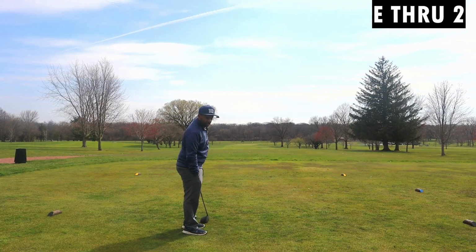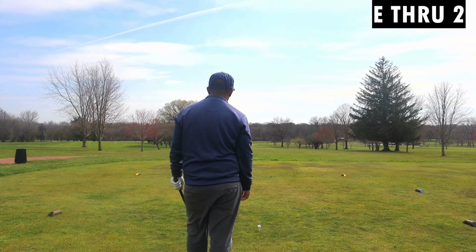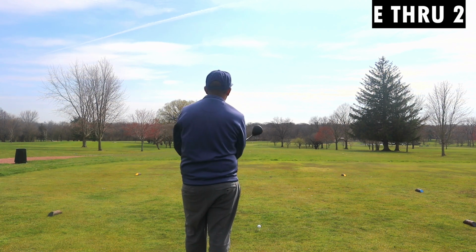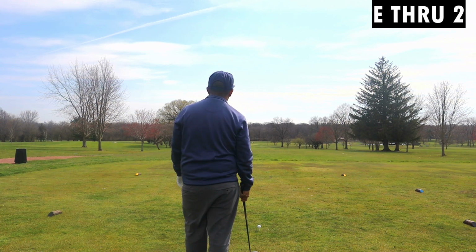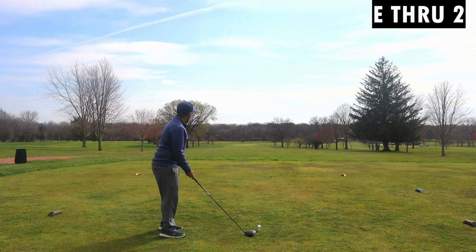About 310 down the hill here. Wind may be helping a little bit, so we should be able to hit a good drive and get a wedge in our hands. The pin is on the right. We'd rather be left, but going down the middle of the fairway gives us the widest margin for error.